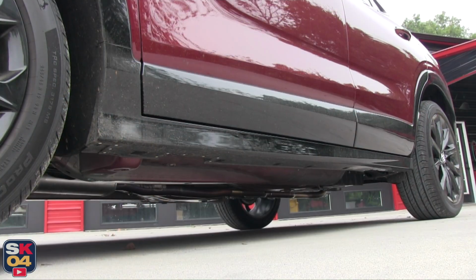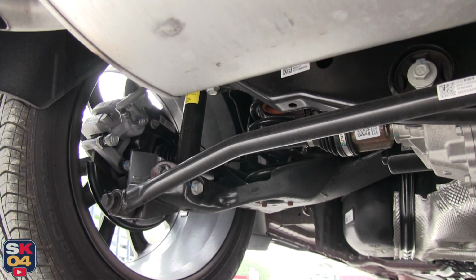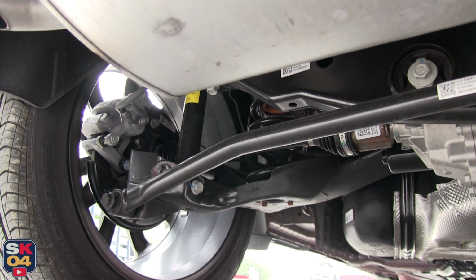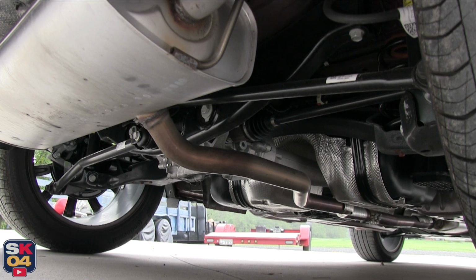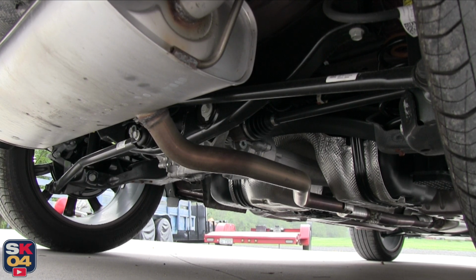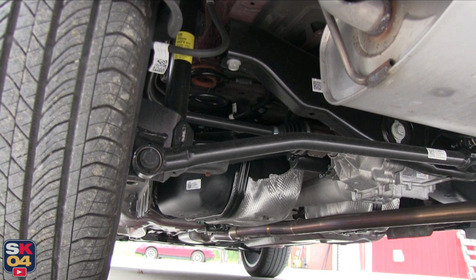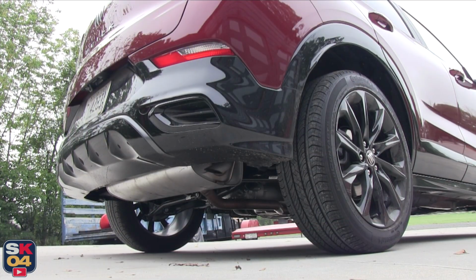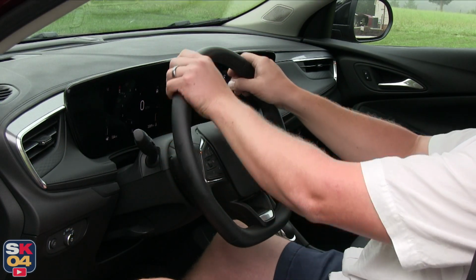The Encore GX is also capable of light-duty towing. With the optional trailering package, you get a special trailer hitch trim bezel for the rear bumper, of course the hitch itself, and the electrical connector. When equipped, you're able to tow up to 1,000 pounds. The steering is an electric rack and pinion setup that's surprisingly weighty, which offers a sportier feel. The turning circle with the larger wheels is 36.8 feet.